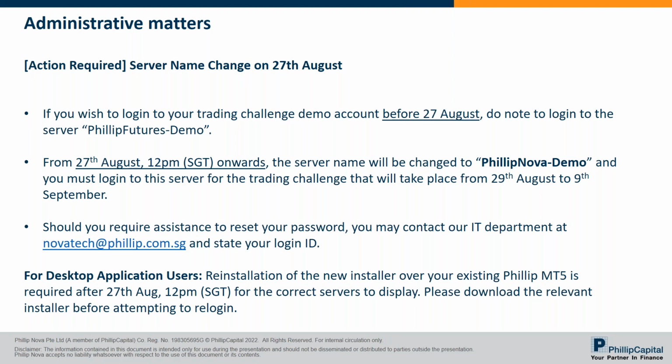For those of you who are interested to log in and look around from today until Saturday, 12 p.m., you'll be logging into the Phillip Futures demo server. What happens on Saturday, 12 p.m. is that we will be renaming this server to Phillip Nova-demo. Maybe you could take a screenshot of this. From Saturday 12 p.m. onwards, you'll be logging into Phillip Nova demo, and this should remain the same throughout the trading competition.